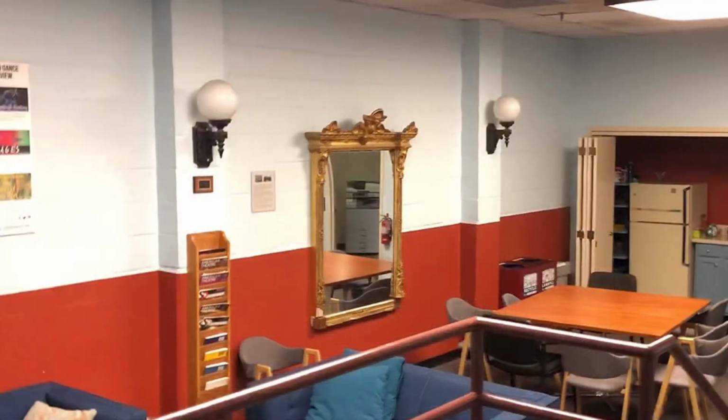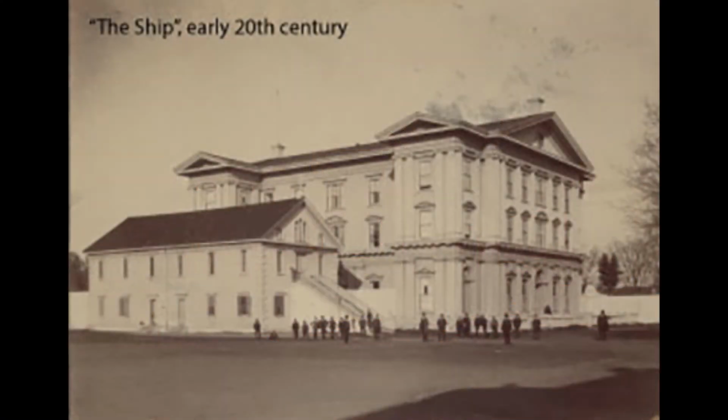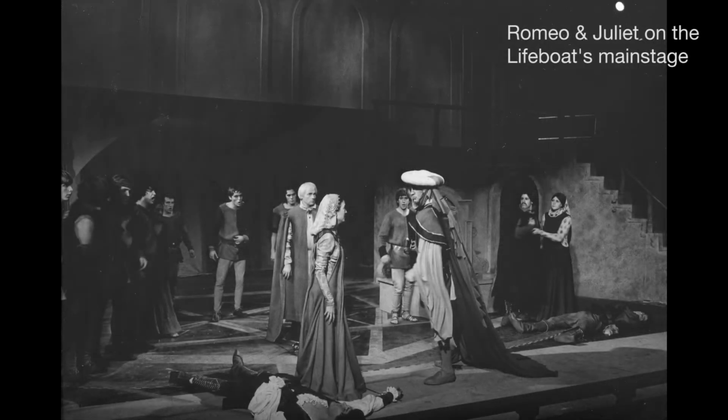The wall sconces on either side of the mirror are also from that Ship. They were on the exterior of the building. The Lifeboat was the theater that happened between the Ship and Mayer Theater. It was an old Quonset hut that had been converted to a temporary theater over across campus until this building was built after the Ship had been torn down.